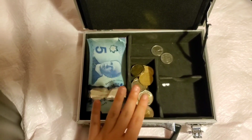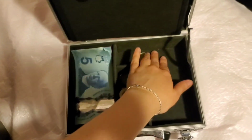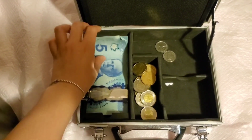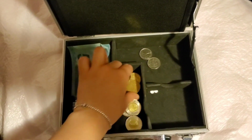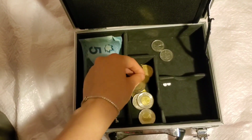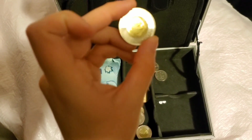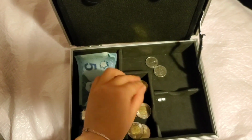I usually carry $70.50. So I have various bills. This is Canadian money, by the way. Yeah, looks like that. And then this time I'm bringing more loonies and toonies. For those of you that don't know, a toonie is a $2 coin. It looks like that with a polar bear on it.